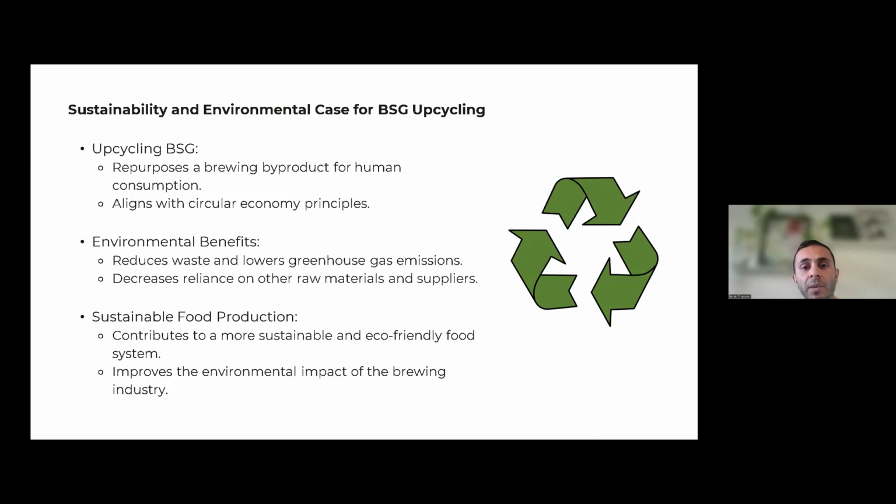By diverting BSG from landfills or animal feed, we can reduce greenhouse gas emissions and lessen the need for additional land or resources to produce food ingredients. This sustainable upcycling process has the potential to lower the brewing industry's environmental footprint while providing a valuable resource for addressing human health challenges. In the context of CKD management, utilizing BSG is not only a health solution, but a sustainable choice benefiting both people and the planet.